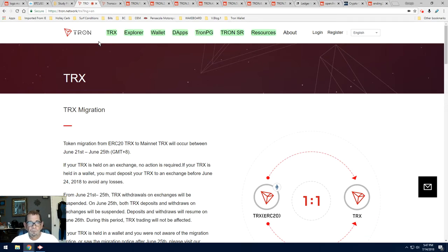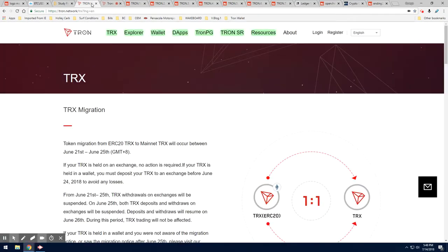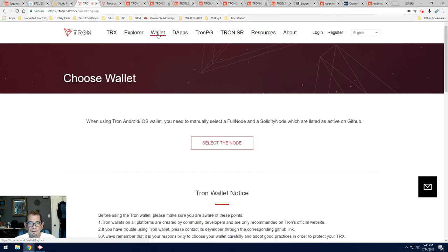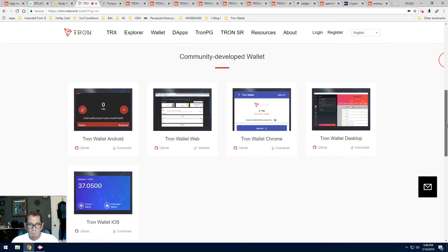If you just go to Google and search for Tron network or Tron, whatever, you'll get to this page. Then from here, if you click on Explorer, it'll take you to this page. I already have the page open, so I'm not going to do that. I'm going to go back for a second. If you click on Wallet, it will take you to all these different wallets.